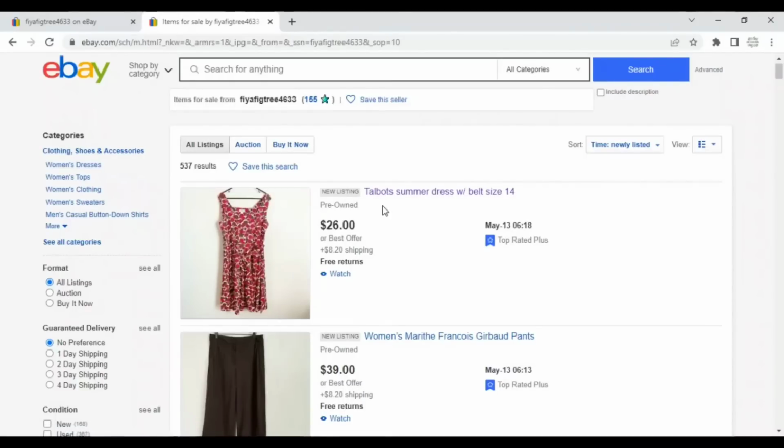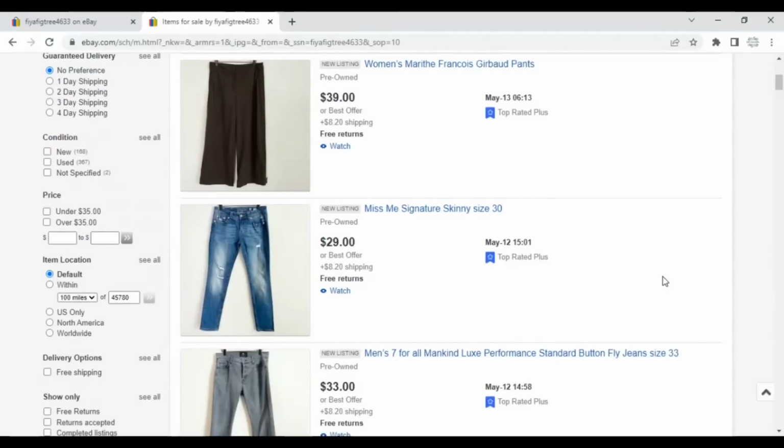So you could put things like Talbot's women's summer dress with belt, size 14, sleeveless, I think that's floral print, red. You could put just a ton more keywords, and every character that you have is an opportunity for you to bring buyers to your store. Every additional keyword that you're using might bring another buyer to your store. So that's why it's really important to go ahead and fill up your 80 characters.